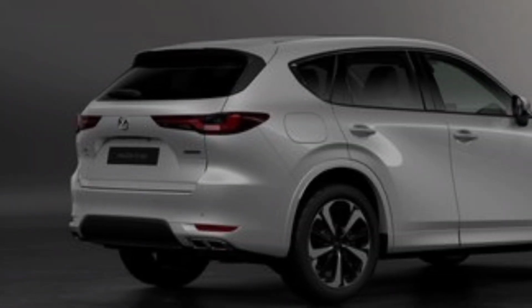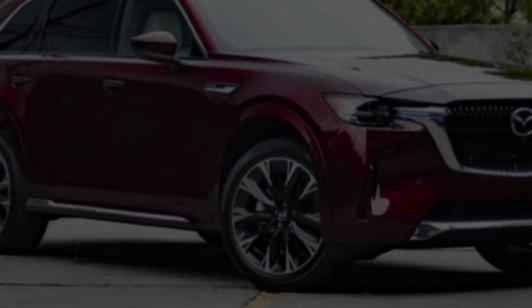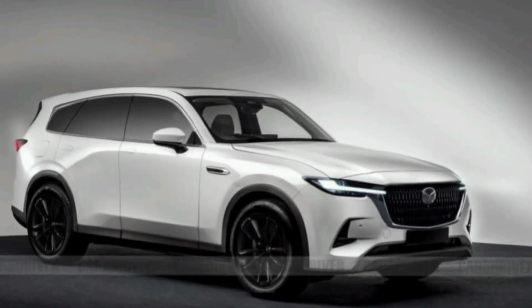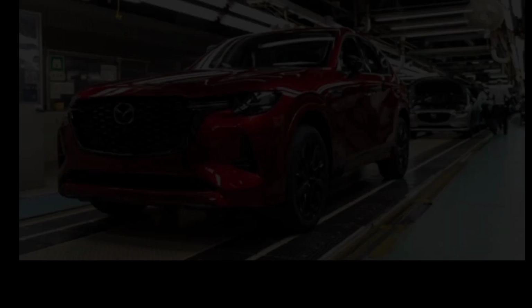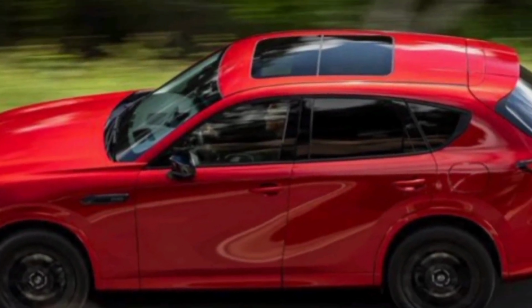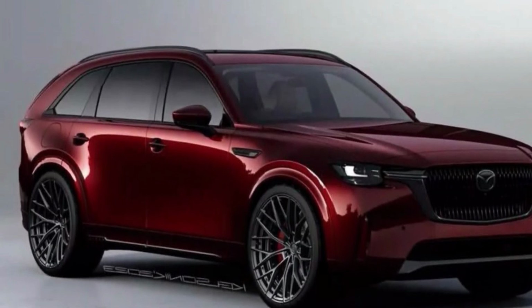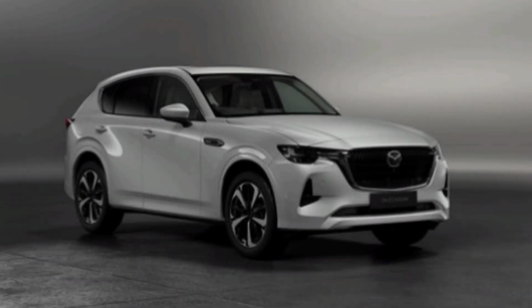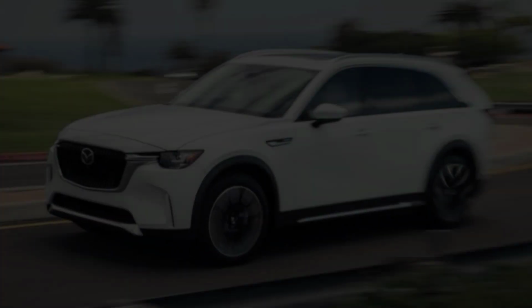Today we're taking a deep dive into one of the most anticipated SUVs of the year, the 2025 Mazda CX-70. Filling the gap between the CX-50 and CX-90, the CX-70 is a stylish and sophisticated two-row SUV that promises to be a game-changer in the segment. Available with both a powerful inline-six engine and a fuel-efficient plug-in hybrid option, the CX-70 appeals to both driving enthusiasts and eco-conscious consumers alike.